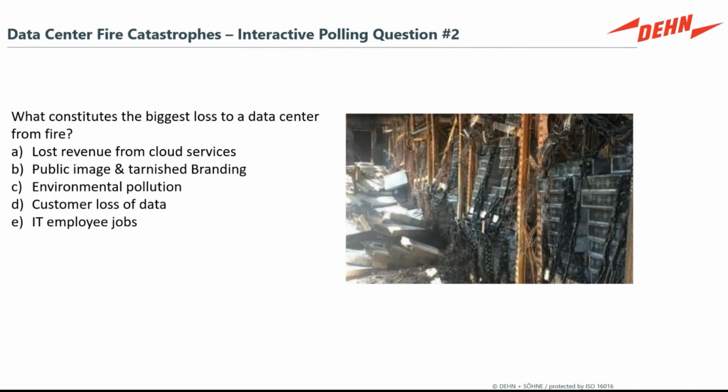We talk a little bit about that lithium-ion battery risk. You virtually can't put that fire out. You've got to let them burn. That's a horrible consequence. Customer loss, IT employees. That's a big deal. I'm interested in what our audience thinks the biggest source of loss is, so that again we can help address what the industry needs to see.